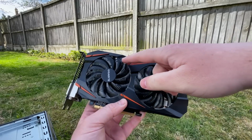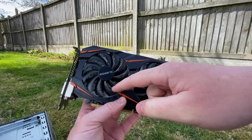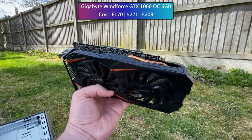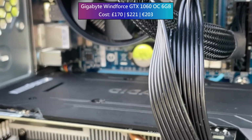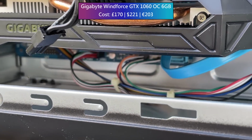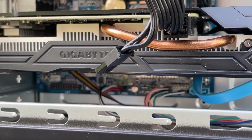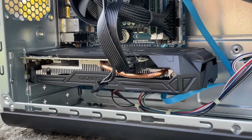The graphics card was from the same place. I paid over the odds by about £20 according to what I could find on eBay, but this Gigabyte Windforce GTX 1060 OC is one of the better models, and like the i7 it comes with a warranty, which is always a bonus for used parts. It fits in the case just fine, but the fans are awfully close to the cables, and trying to close the side panel with the 6-pin power connector positioned like that, forget about it. This brought our total expenditure so far up to £221, roughly $288 or €264.